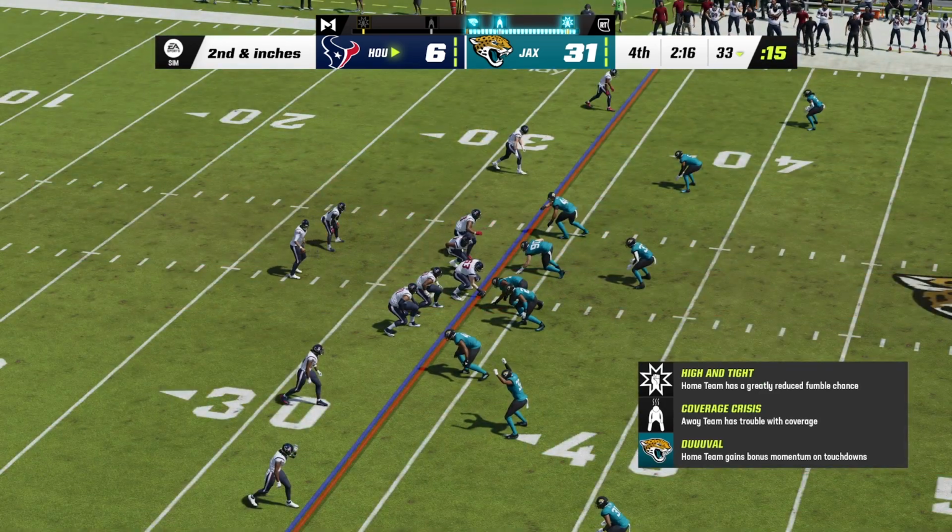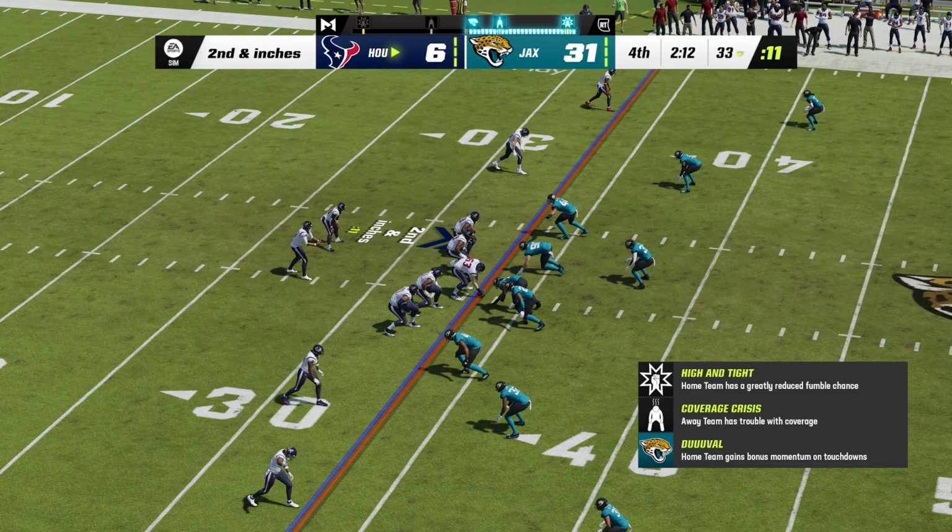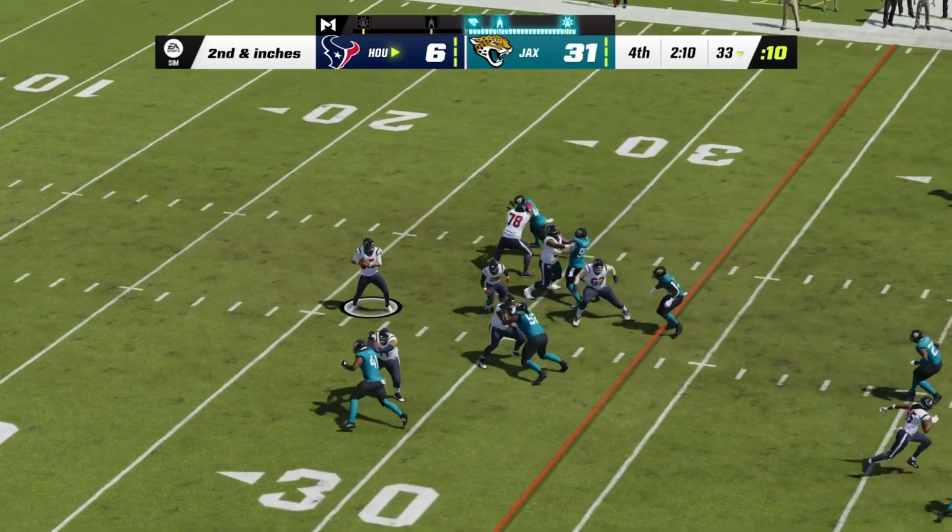A good gain on first has him set up with 2nd and just a couple of inches now from the 29. Stroud.